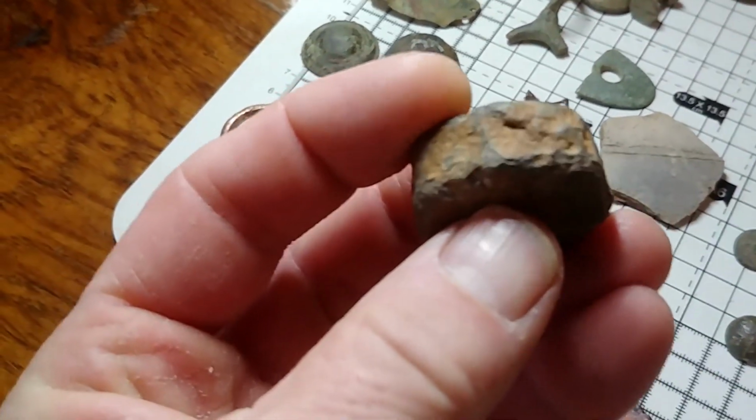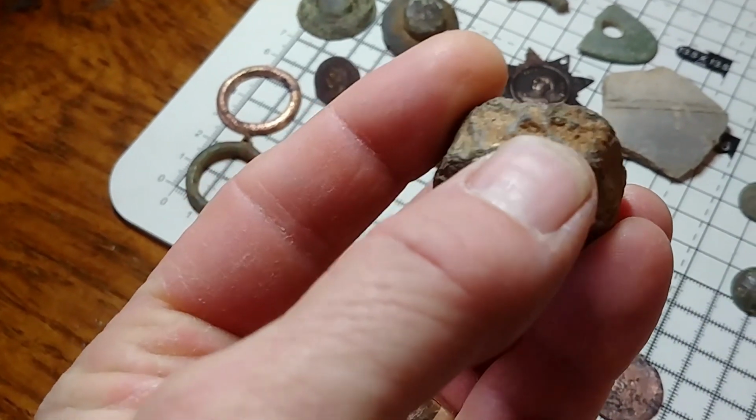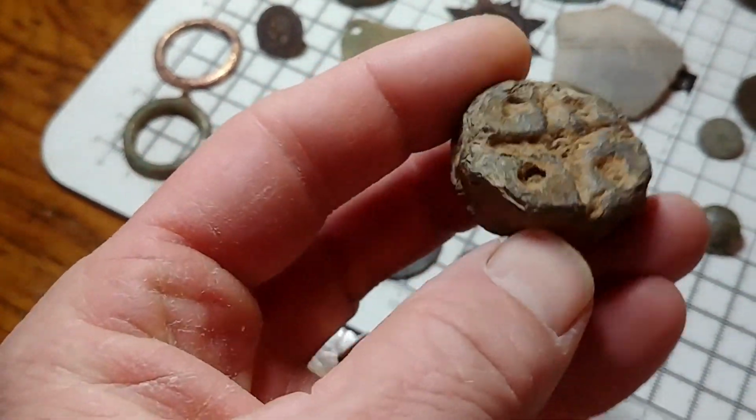But the other sides are quite rough looking, and I'm not sure if they've got some markings in them. I can't quite see. So that's interesting. I'm not sure what it is. But like I say, it looks like it's made out of pewter.